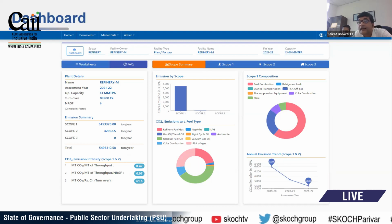The different parts: what is the fuel combustion, what is the part of that. Then refrigerant leak, what can be the contribution of that. Then for transport, the mobile company-owned vehicles, what will be the contribution of that. Coke combustion, what can be the contribution of that. For flaring, what can be the contribution of that.